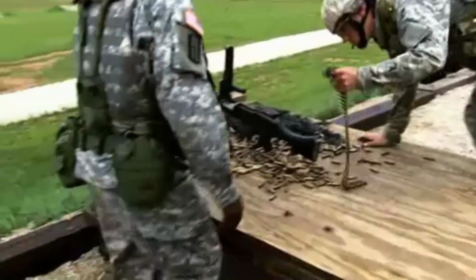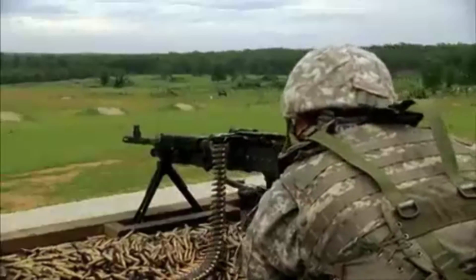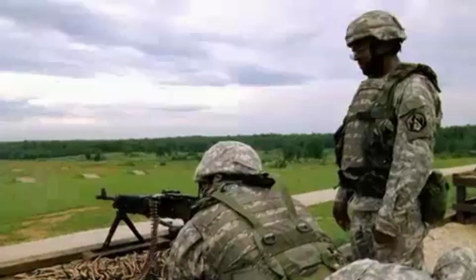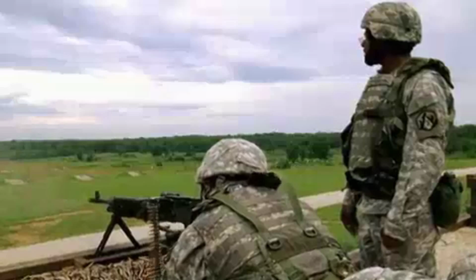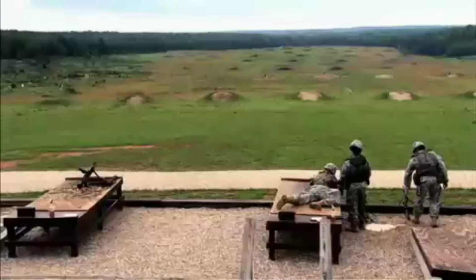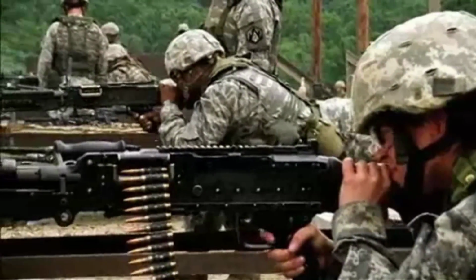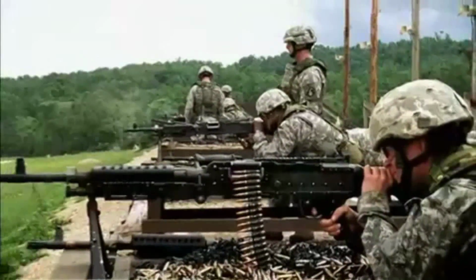U.S. weapons is where privates first learn all the automatic weapons. The 50 cal machine gun, the M240 Bravo, the M249, the Mark 19, the AT-4, and the M203. It was really cool to see it all, everybody fire down at once, and how much firepower the Army actually has.